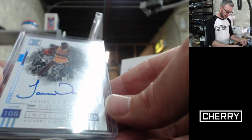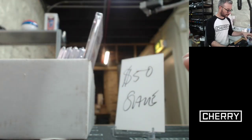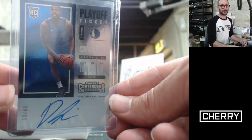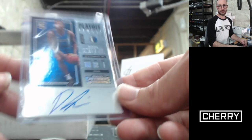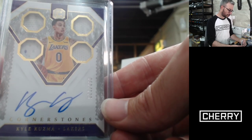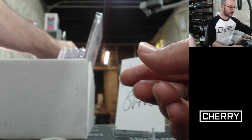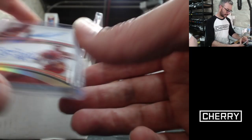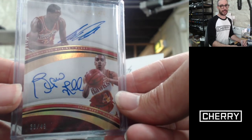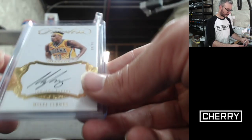James Worthy, on card auto from Impeccable. I bought this for about 400. Dennis Smith Jr., playoff ticket to 65. Kyle Kuzma, quad jersey auto. Next is the guy that tried to fight me. Spudley. And the human highlight, jewel auto from Immaculate to 49. Wish we still had that triple from the Magic.